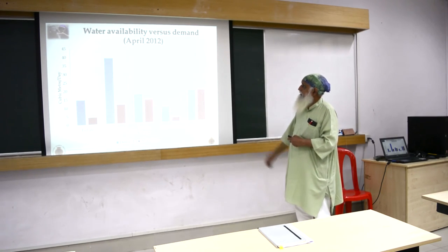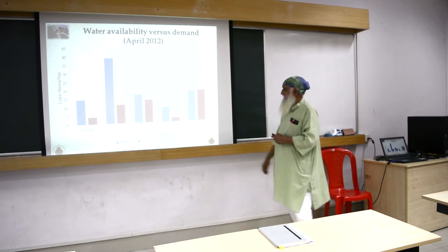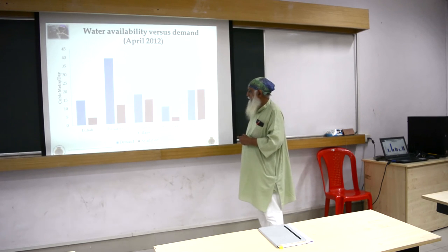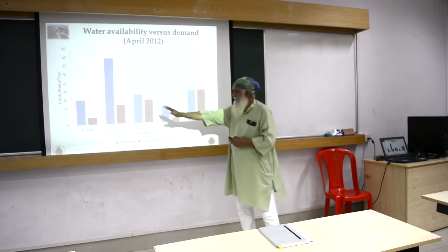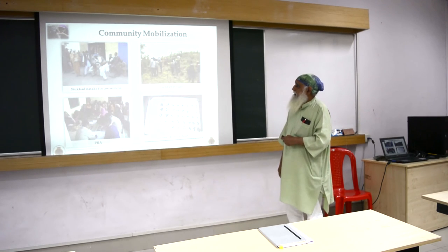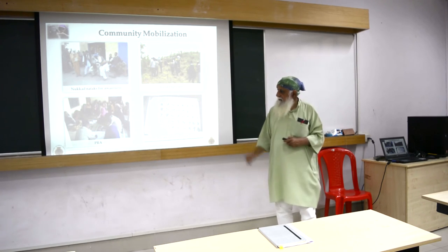First of all, when we started work over there in 2012, this is a Gram Panchayat with five villages, and that was the water demand. The blue bars and the red bars are the water availability. So except for this village, all the others, the water availability is less than the demand. So again, lots of springs, 12 springs in this Gram Panchayat.